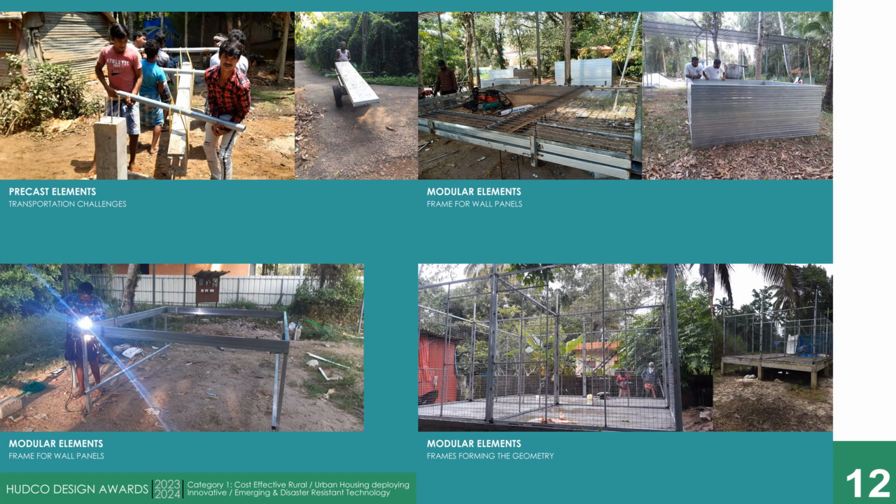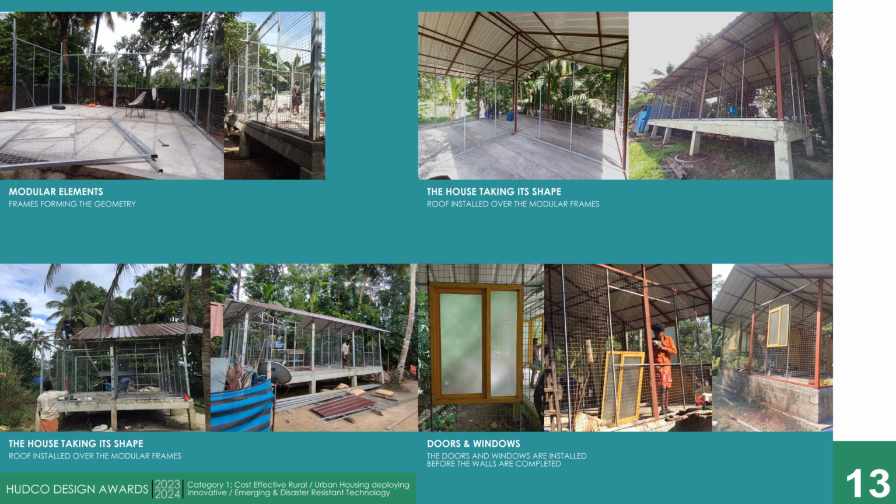On the right bottom, you can see the frames being installed onto the raised platforms. On the left, you can see the frames being installed on the platform. On the top right, you can again see the roof slowly coming on top of the platform. The advantage of this variation is that usually the roof is placed last, but we put up the roof immediately after the frames were up. This meant that we could beat the monsoon. In Kerala, we have 6 months of rain, 3 months in season 1 and 3 months in season 2, and then intermittent rains. So having the roof first meant that we could work underneath the roof and save time.